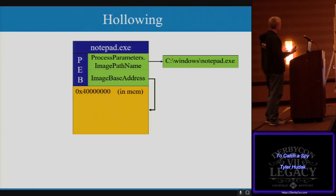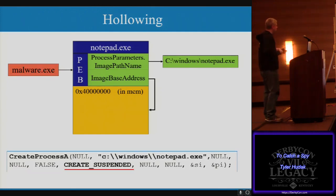So how does malware use this? Well, when malware wants to do process hollowing, it will start up a program, but it will start it up in what's called suspended mode. You can see there the call is CreateProcess, where it gives it a flag called CREATE_SUSPENDED. Essentially what happens here is the program starts up, but it doesn't do anything. The operating system loads it into memory, but there's no execution that happens. So once that happens, we have the suspended process in memory.